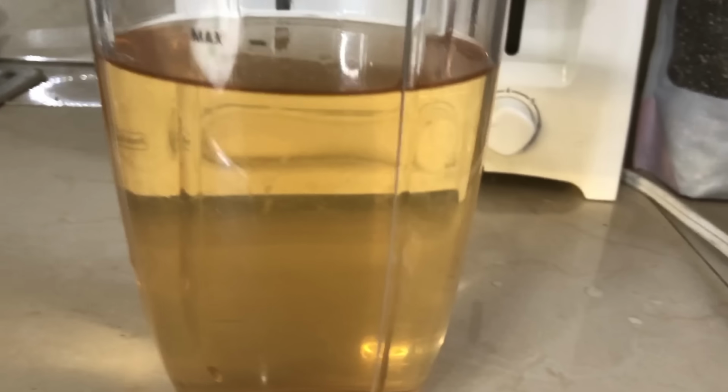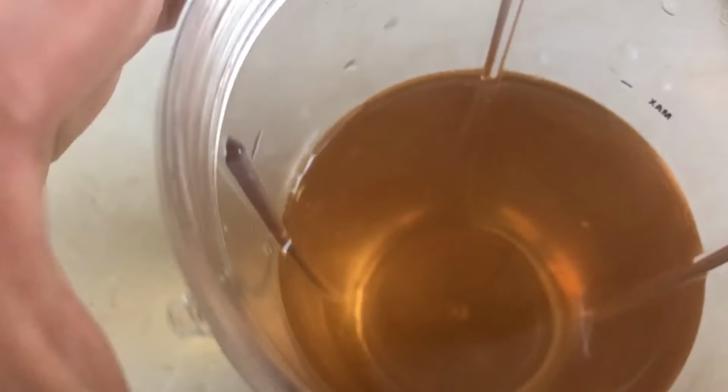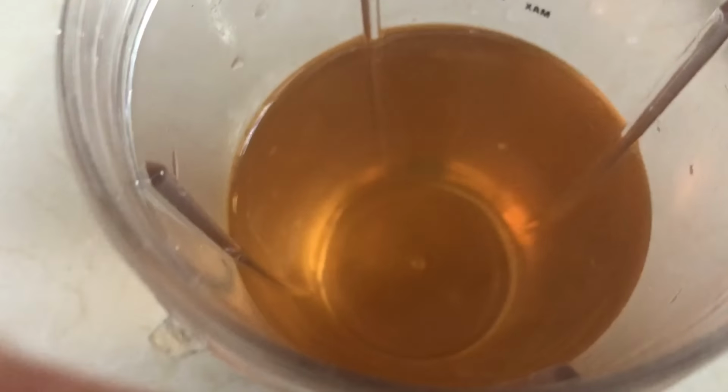And after letting the aloe sit for 20 to 30 minutes, you can see how it completely changed the color of the water. It kind of looks like the pee of a man that just drinks Hennessy and Coke and no water. I'm just saying.